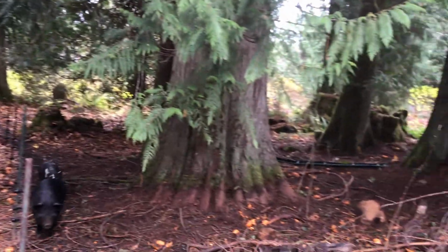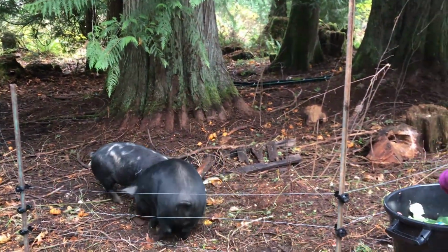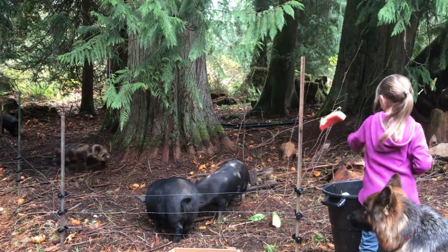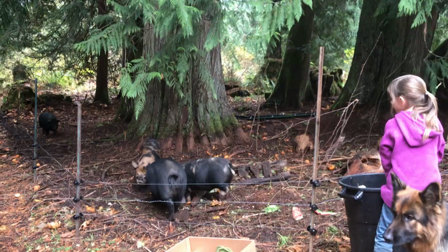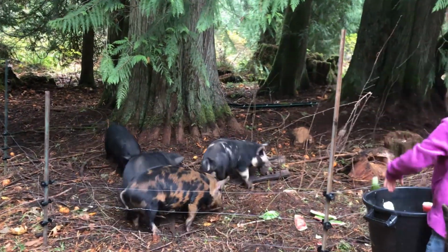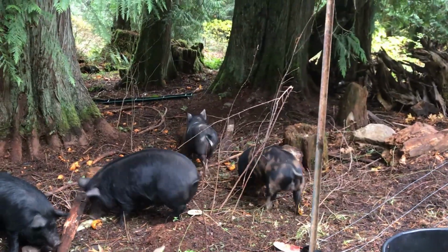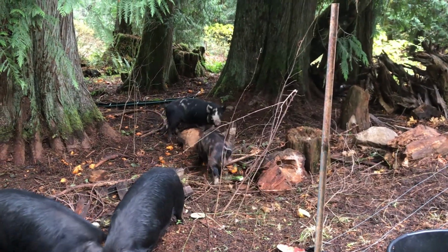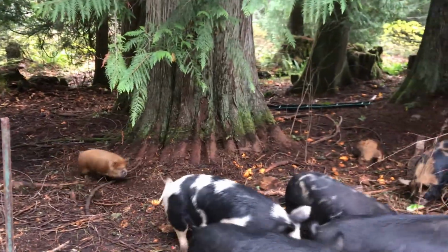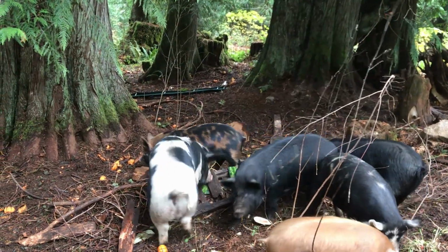All right, you want to go ahead and throw them some food? Sure. All right. So Crispy is always the first one. He's kind of a jerk. I mean, I won't cry too much when we turn him into bacon. And then Russell is this brown and black spotted one. He's our papered male. And then Miss Piggy is the white and black one back here. And she's the papered sow.